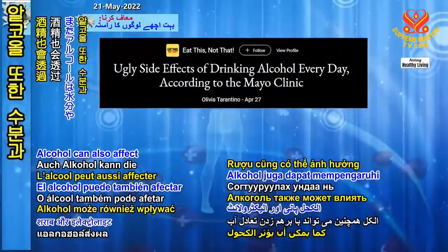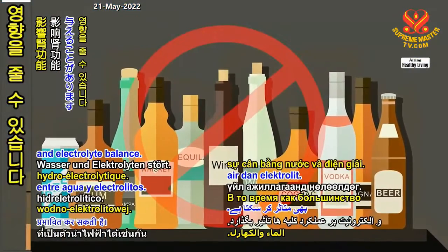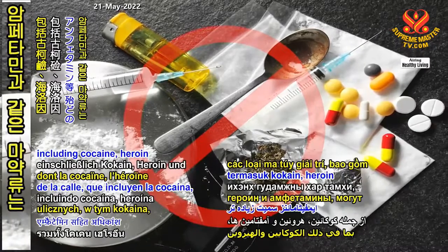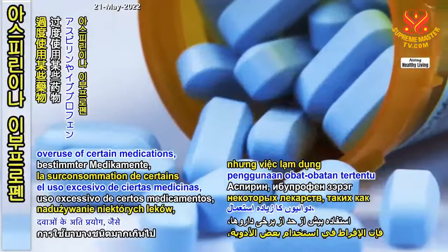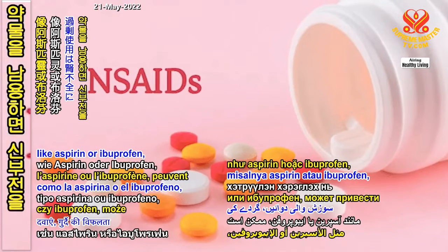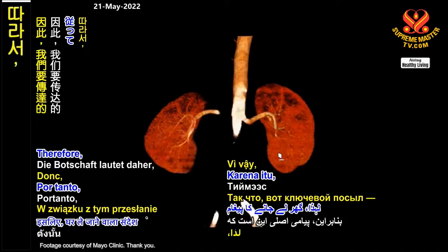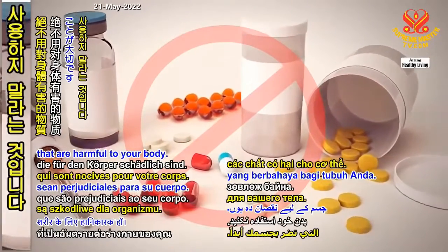Alcohol can also affect kidney function by disrupting the water and electrolyte balance. While most street drugs, including cocaine, heroin, and amphetamines, can damage the kidneys, overuse of certain medications, such as non-steroidal anti-inflammatory drugs like aspirin or ibuprofen, may lead to kidney failure. Therefore, the take-home message is to never use substances that are harmful to your body.